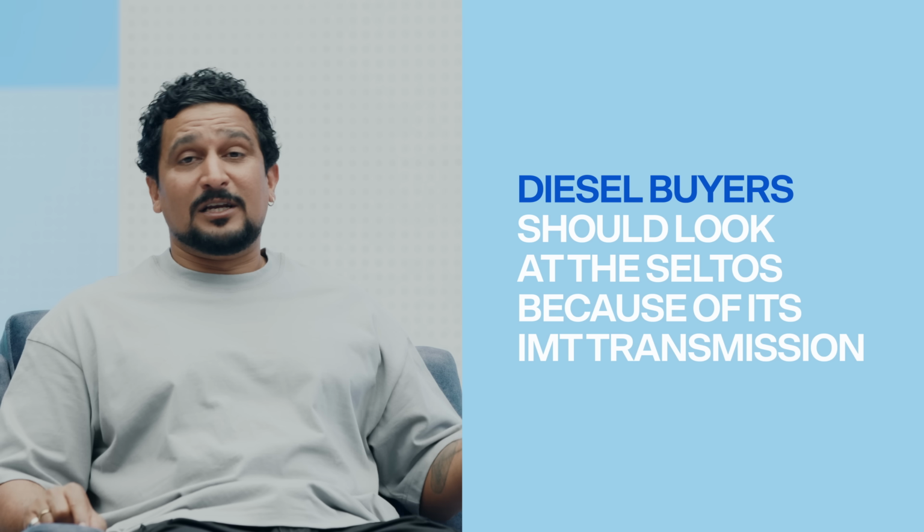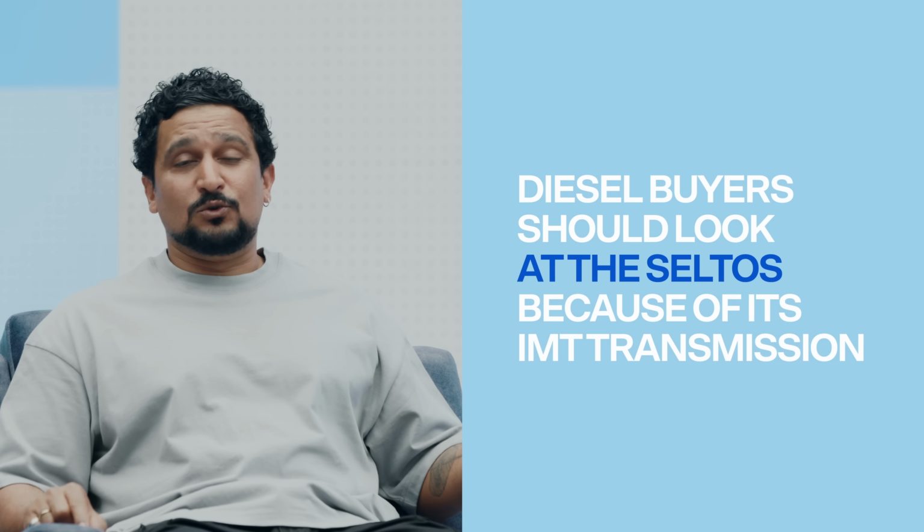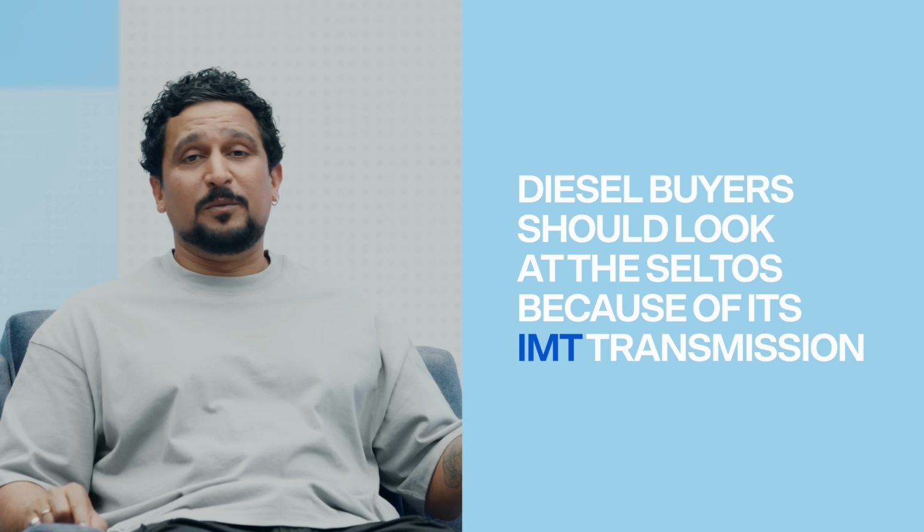Correct. Sorted. So coming back to the diesel, my default recommendation with the diesel will be the automatic, because this clutch is a bit tiring to use. It's not that it's too heavy, but you have to push a long way. And if you're in stop-go traffic regularly, it's not going to make sense. On the Seltos with the IMT, I like that solution a lot. That's very convenient. That would have been my go-to on the Seltos. Here, it's the automatic if you're picking the Creta.